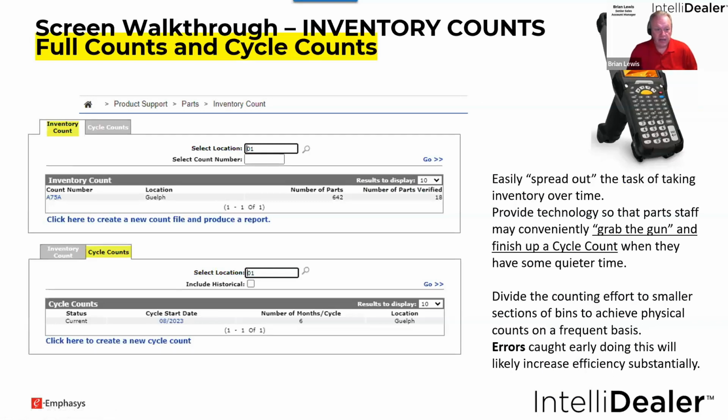On the inventory counts itself, as I mentioned earlier, a full count and a cycle count are really your two main choices. A full count is typically done at year end, where you take an entire inventory count of your entire dealership, parts inventory, for example. So you're going to set up that full count.